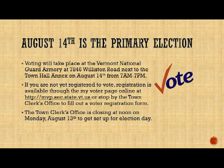If you're not registered to vote yet, check out the website on the screen. You can register to vote. You can also vote early until Monday at noontime. The clerk's office will be closing at noon on Monday to start getting set up for Election Day. Give the clerk's office a call if you have any questions.